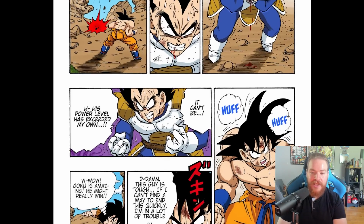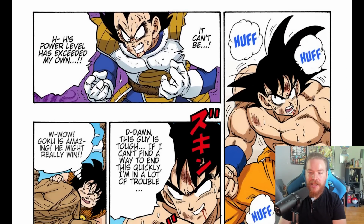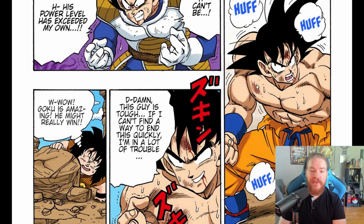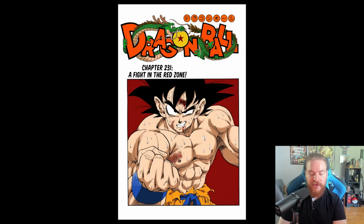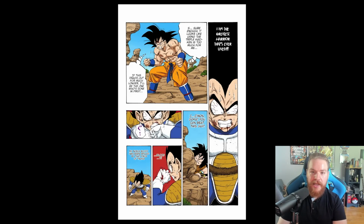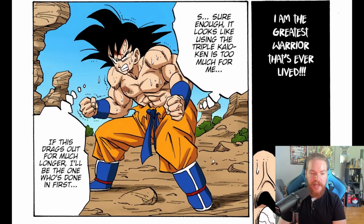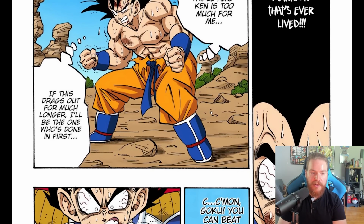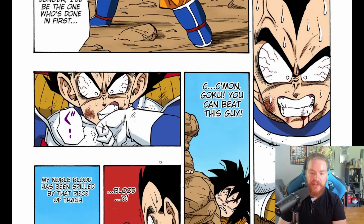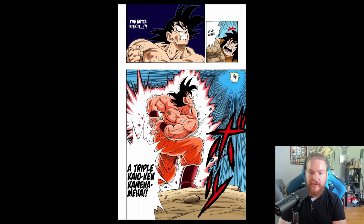However, after Goku does use that ability, you start to see that it is already taking damage on him and taking a toll, where he's huffing and puffing, and we can see the after effects in this awesome cover that Toriyama drew, where he says right here, "Sure enough, it looks like using the triple Kaioken is too much for me. If this drags out for much longer, I'll be the one who's done in first."